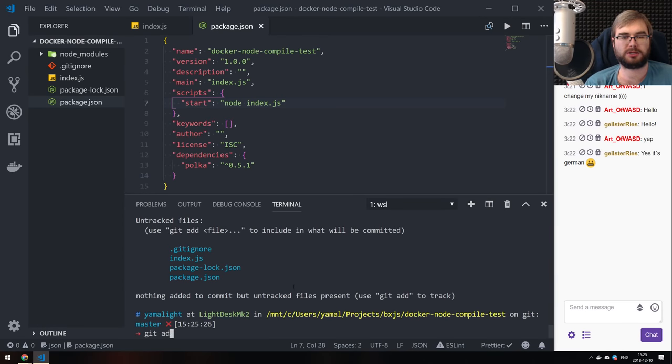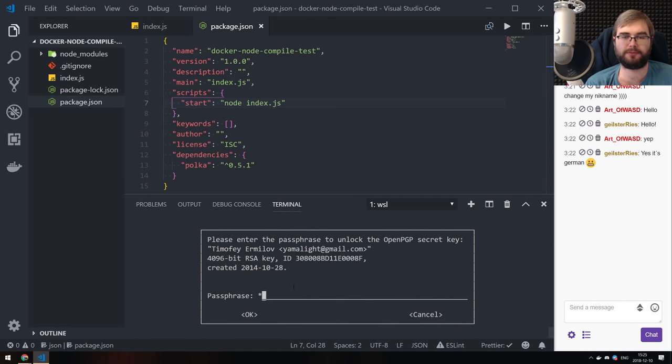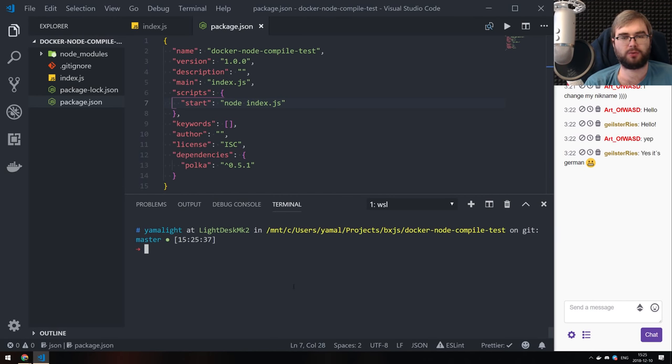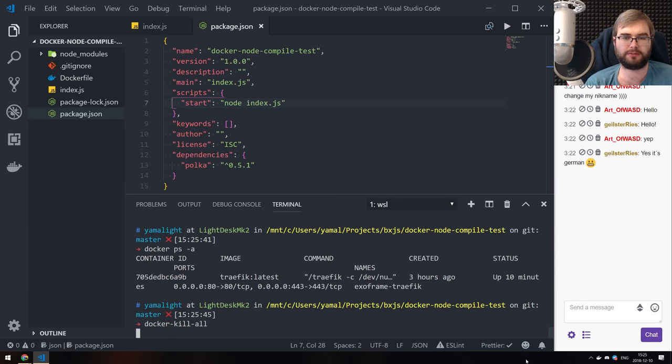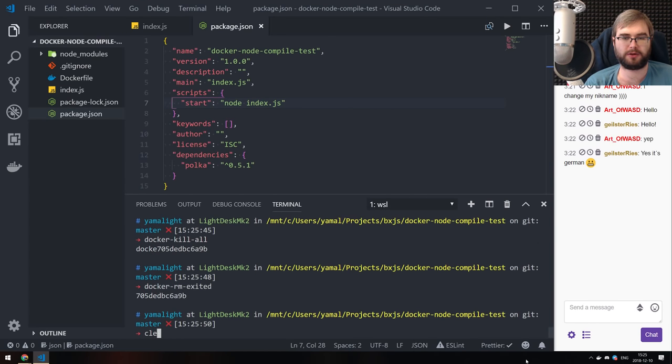Right, git add everything, git commit "basic HTTP app", let's call it this way, right? And the first thing we want to do is deploy it into Docker. So I think I have my Docker running. Do I? Yes, I do. Let me just clean it up. Docker rm exited. There we go.